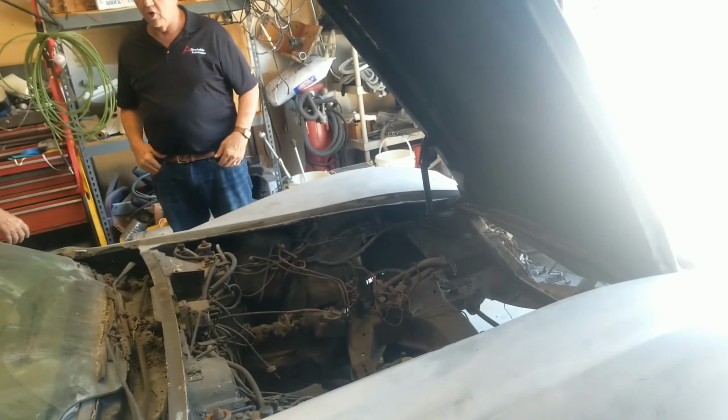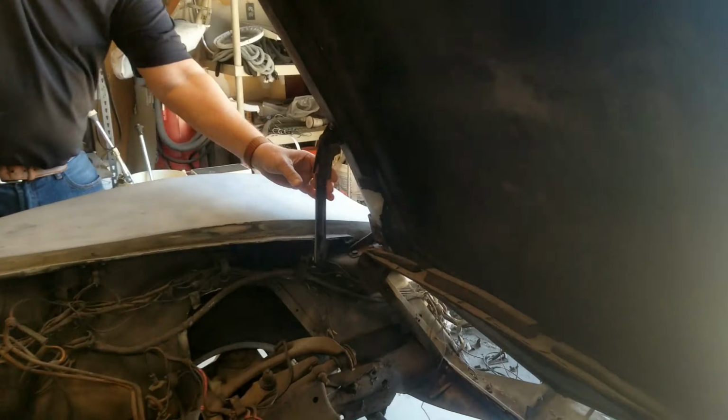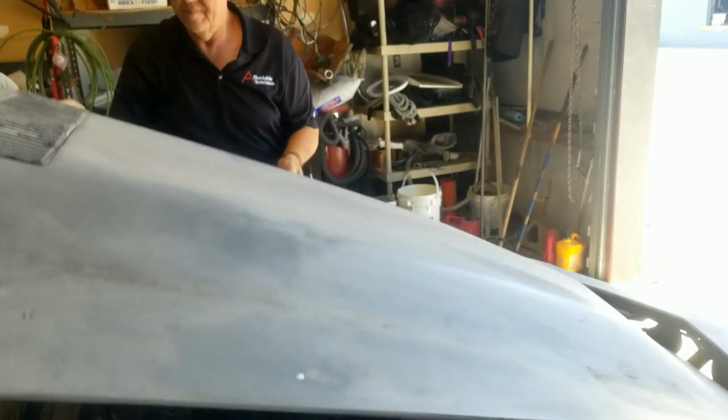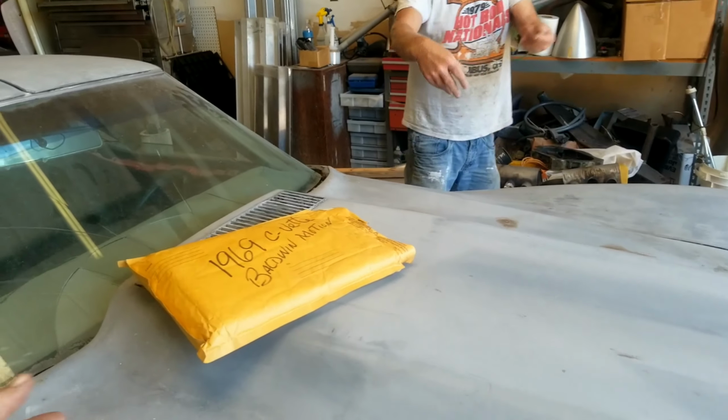Can we put the hood down, and we'll take a look at some of the paperwork? See, and this is the other thing, too. It's another, no, it goes by itself. But anyway, it's got that. And then I'll have you open that, because I don't want to spill it all. Okay.